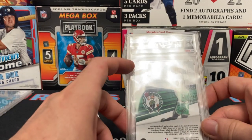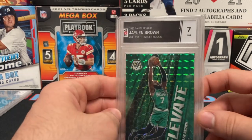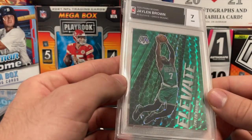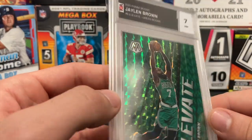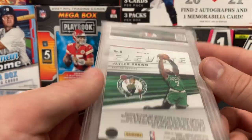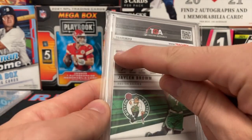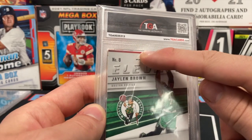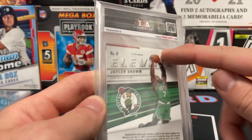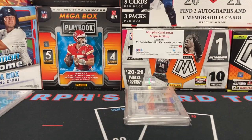Jaylen Brown, Elevate from 2020 Mosaic. A 7. A what? A 7? Are we sure? Where'd it go wrong? Is it something on the back? Did I miss something on the back? Up there. Okay, so I do remember this now, the miscut up there. There's no way that this miscut is the only reason this is a 7. Hold on, I gotta take it off camera just to look at it a little bit closer.